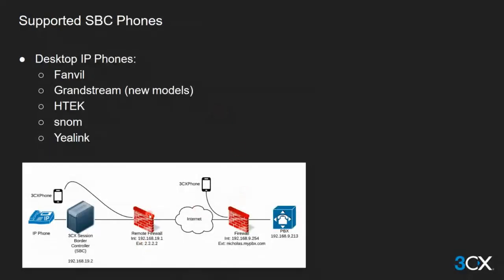Here in the illustration, we can see that we have two locations, right? Your PBX is in here, so this is the server. Then you have your firewall, which you have to comply with our prerequisites earlier. The tunnel ports, the SIP ports, the RTP ports, the HTTP ports, and HTTPS ports all must be complied for this to work. Then going into the public network, the internet, another firewall going into the remote location. So that is where you install the SBC. Then this one right here should be your remote IP phone, which could be among these five: Fanvil, Grandstream, Htek, Snom, and Yealink.